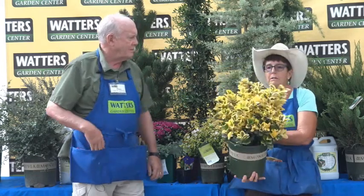This guy here is a golden euonymus. Kind of reminds me of a hippopotamus. It's kind of how I remember. This is a great shrub, especially if you have dark spots in your yard, or just need some bright color to lighten up for the winter, because it remains this color all year round.